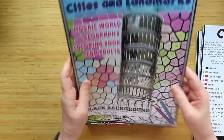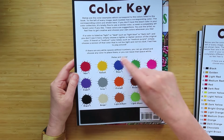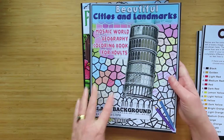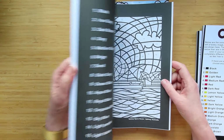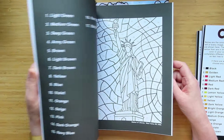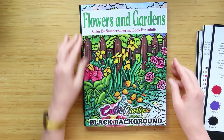I also got this one. This is not a 25 colour one. This is 1, 2, 3, 4, 5, 6, 7, 8, 9, 10, 11, 12, 13, 14, 15. Just 15 colours in this one. It's one of the older ones, one of the first ones, I think. And it is just places. It's a very simple one. But it's one I didn't have and I had to pick 5. I will be honest, I was struggling.